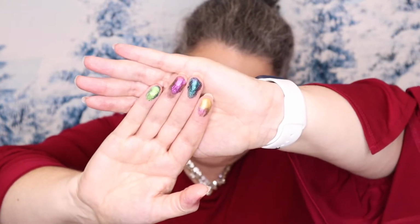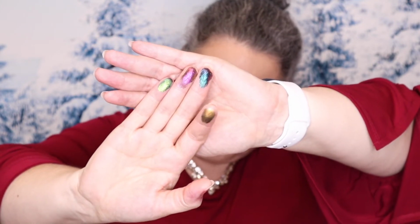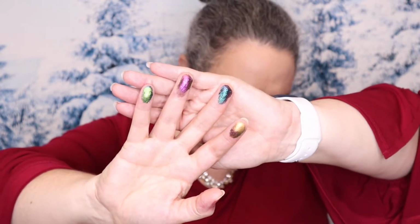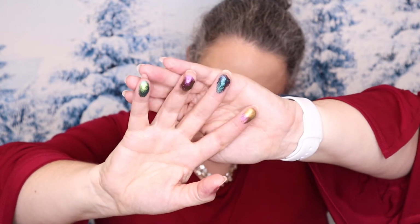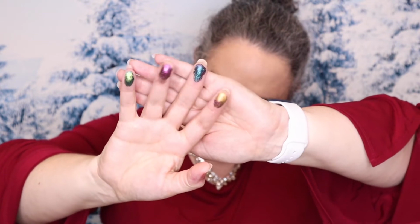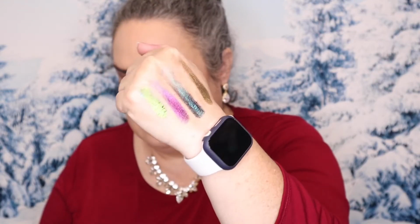I mean, look at those swatches. Look how they change from gold to pink, from like blue to green. I can't make that one move. From like blue to green to almost a purple, from like pink to purple to gold, from a green to a yellow to gold. I mean, it's just, okay, you guys, one swipe.